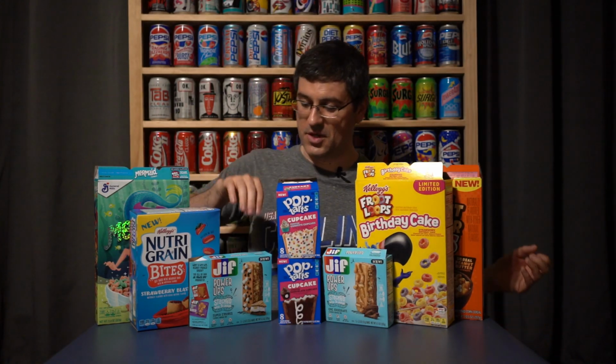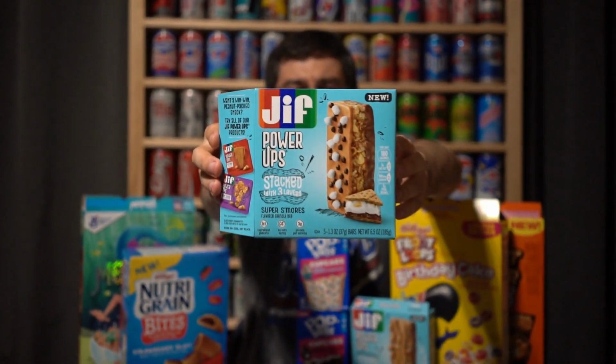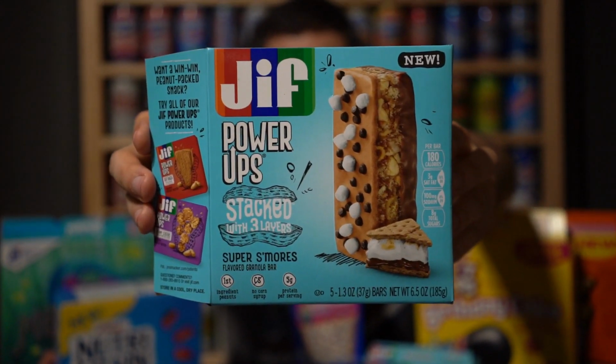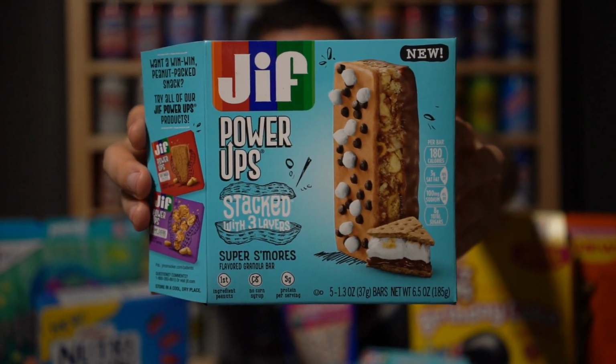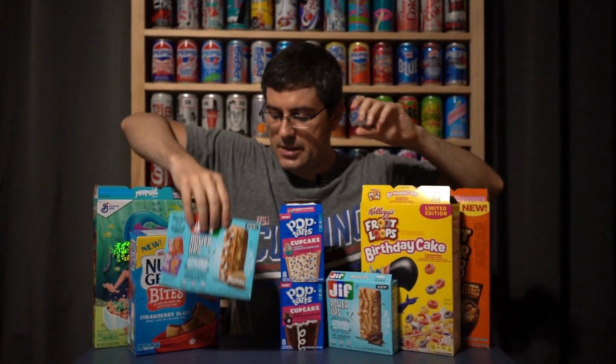8th place, got to start it off from the bottom. Definitely got to be the stacked triple layer Jif Power-Ups, the S'mores variety. Definitely the weakest performing of the 2 Jif Power-Ups we'll be talking about today. I got this little box of these for $2.49 at Walmart.